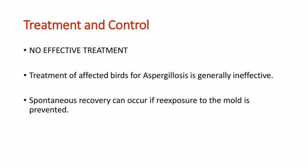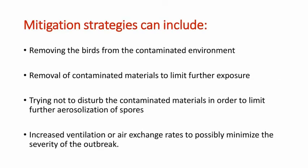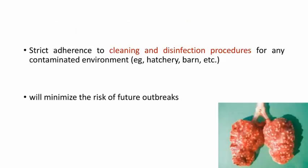Coming to the treatment and control, there is no effective treatment. Treatment of affected birds for aspergillosis is generally ineffective, and spontaneous recovery can occur if re-exposure to the mold is prevented. Mitigation strategies can include removing the bird from the contaminated environment, removal of contaminated materials to further limit the exposure, trying not to disturb the contaminated materials in order to limit further aerosolization of spores, and increasing ventilation or air exchange rate to possibly minimize the severity of the outbreak.